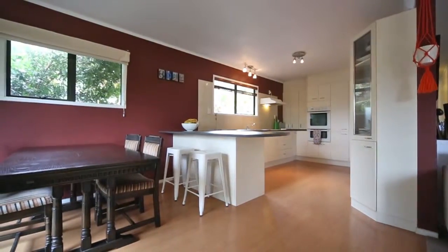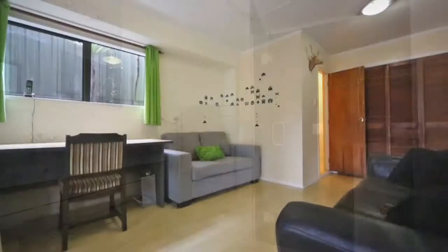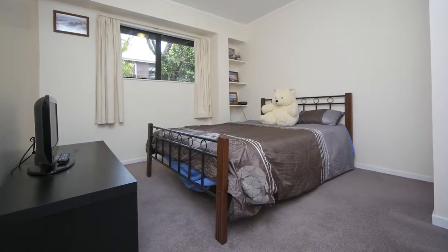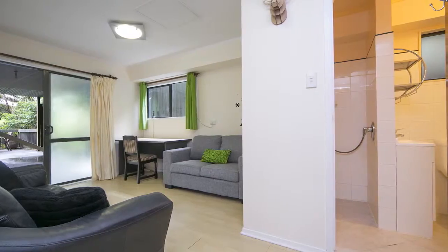Upstairs there is a large modern kitchen, open plan dining and living, three spacious bedrooms and a recently renovated family bathroom. Downstairs there is a second living area, a fourth bedroom and another bathroom. A private space for teenagers or peer or guests.